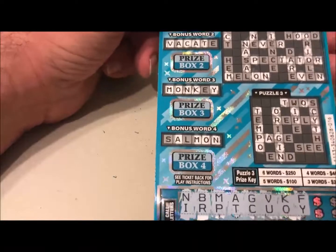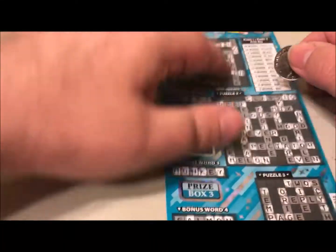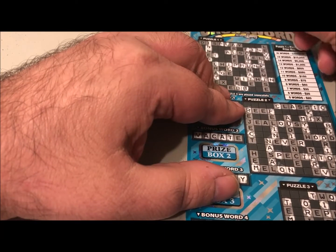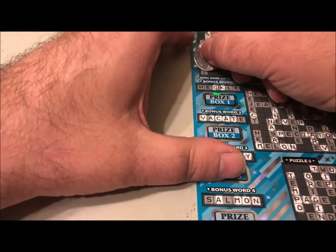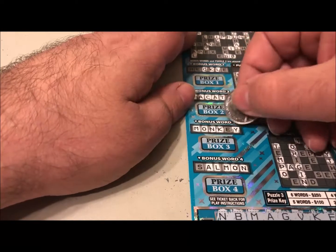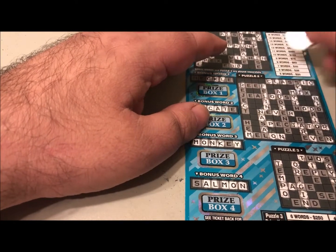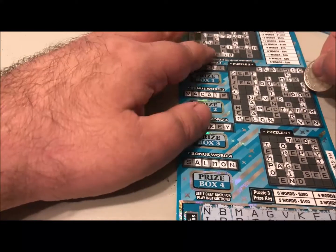All right, so here's my fourth ticket. I don't believe I had a single winner on this, or a single word yet on this one. So I've got four letters left. Letter L. So I already know that the letter E fills in those two words. That would be nice. But like I said, I don't believe you can win any of the big prizes.